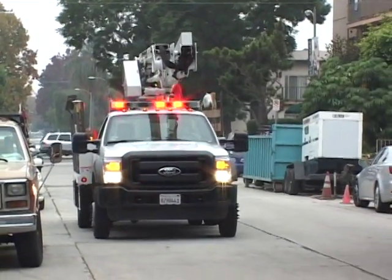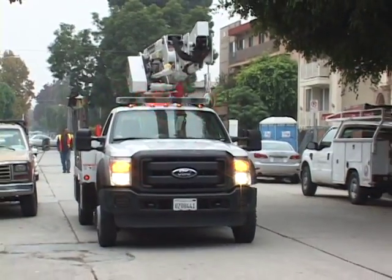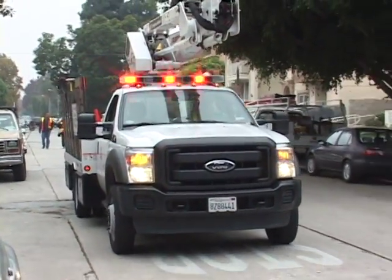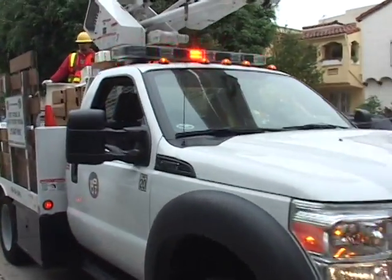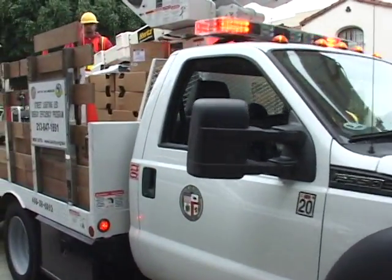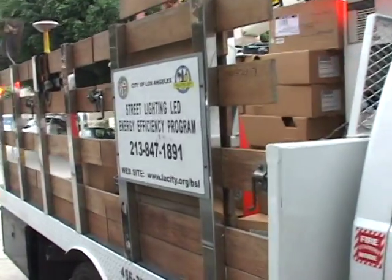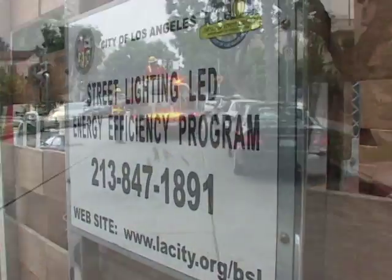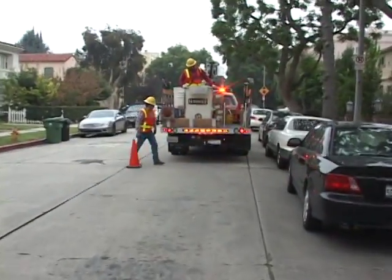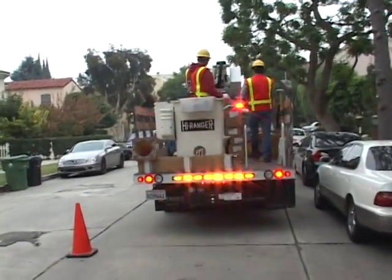The morning began when we met our Bureau crew at their work site, which was located just west of Carthay Circle. The crew you see here is one of several that are fully dedicated to handling LED conversions. In other words, changing street lamps is their task day in and day out. After setting out safety cones, the members of this crew get right down to the business at hand.